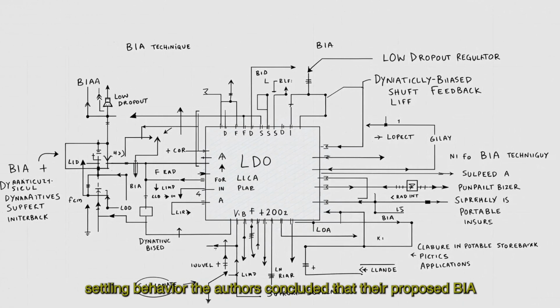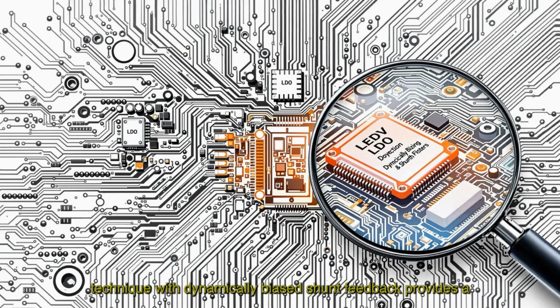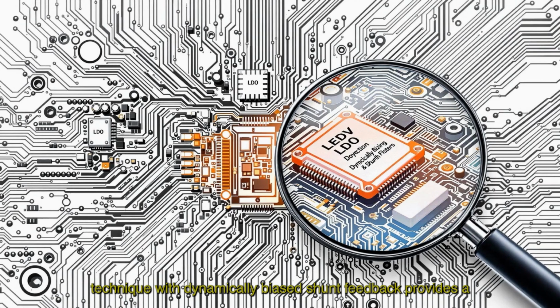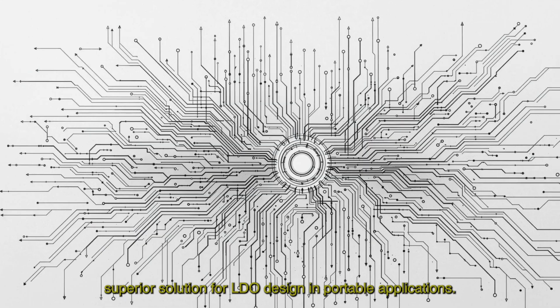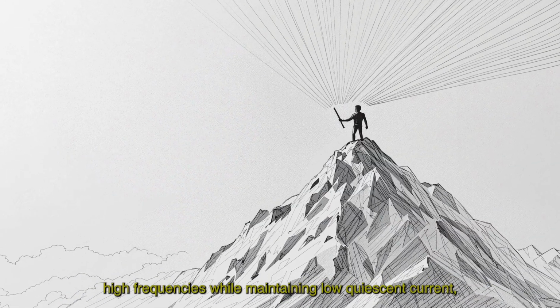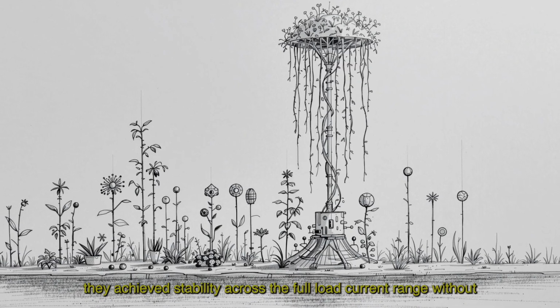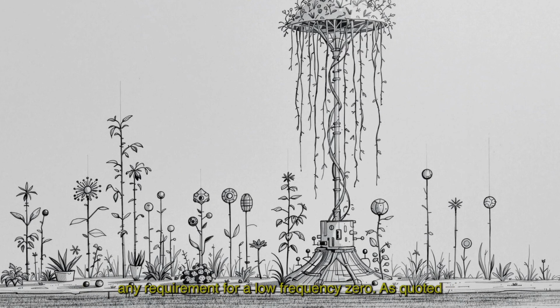The authors concluded that their proposed BIA technique with dynamically biased shunt feedback provides a superior solution for LDO design in portable applications. By pushing the parasitic pole at the gate of the pass device to sufficiently high frequencies while maintaining low quiescent current, they achieved stability across the full load current range without any requirement for a low-frequency zero.